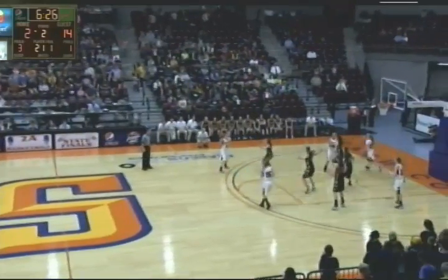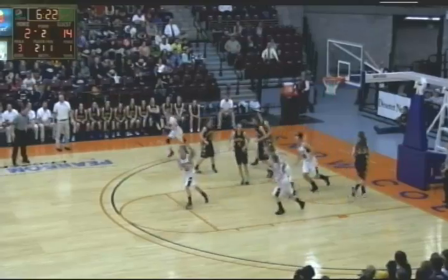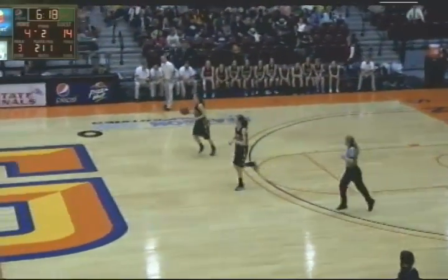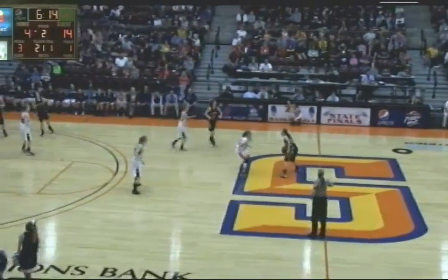Sid Johnson has the dribble across the court, goes to Cody Curtis, left side. Peyton Torgerson, long jumper, baseline, in, good. 1 foot inside the arc for the 2 points, and it's 14-4. North Sevier needed that. Hopefully they can get a little bit of life right here and pick up their defense.